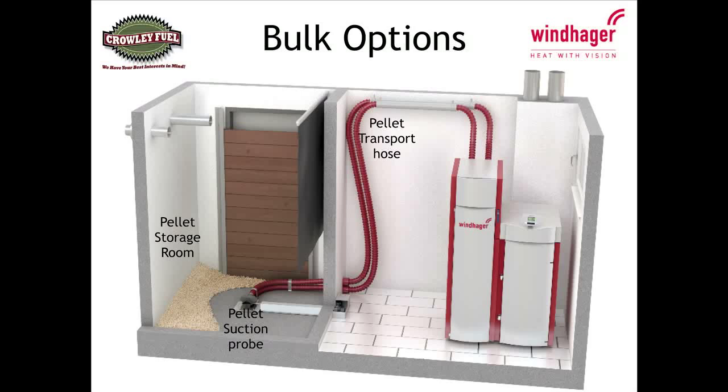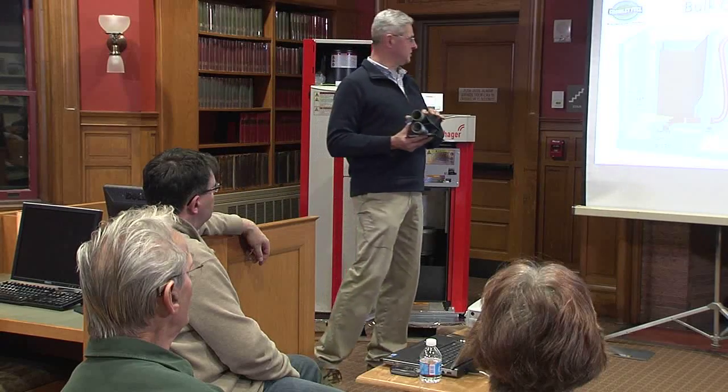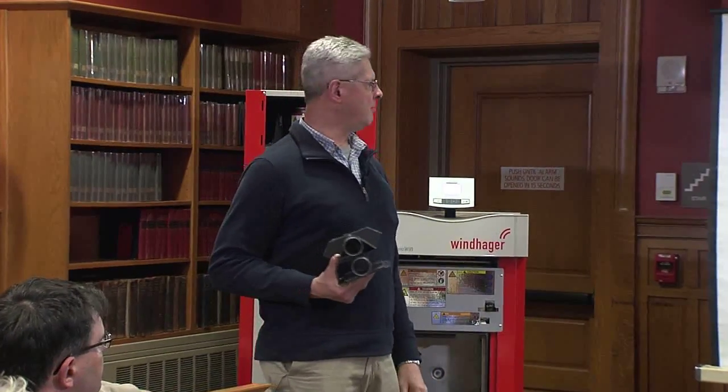And now we'll get into bulk options. So this is the European model. They will build a storage room for pellets, okay? And so what they have is a pickup unit like this that will bring the pellets out of the bottom, up through a hose system, and through this vac, into the day bin. And so this is how it works. And you can see the supply and return tubing. It's a 3-inch tube, and I think the maximum run is 80 feet or so. So your bin could be away from your boiler.